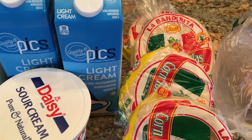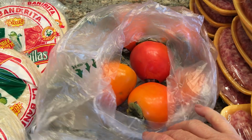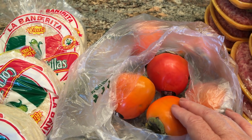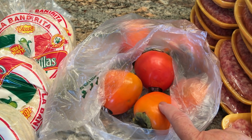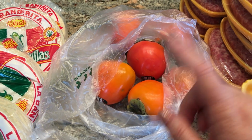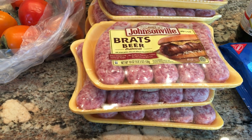And then everything from this on is kind of like a stock up purchase. I found some persimmons. They're a little bit pricey. They're about $2 a piece, and that was like, ouch. So I just got 6 of them. I'm going to get them processed, and I'm going to keep my eye open for a good price on persimmons.